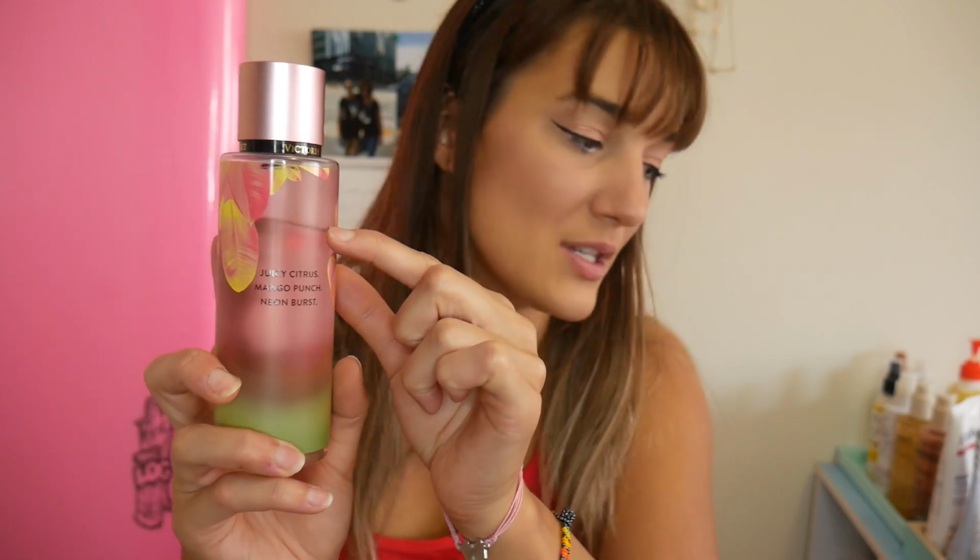So I'm going to continue making progress on it. Then I have Tropic Splash, which is Juicy Citrus, Mango Punch, Neon Burst. I was all the way up here and I used up this much. So just a little bit. I mostly use this for the gym. So that's where I'm at right now.